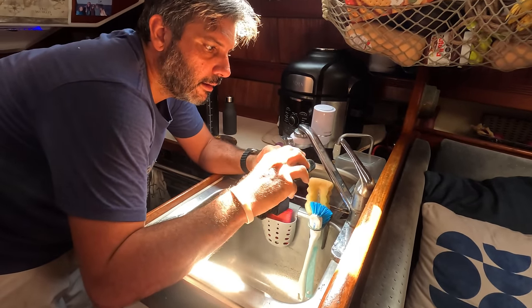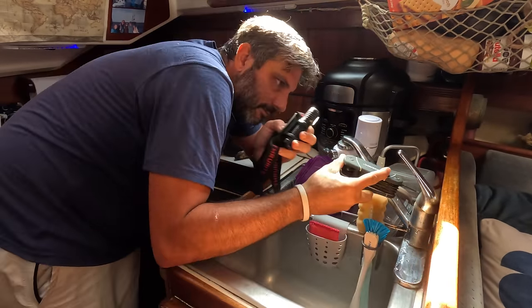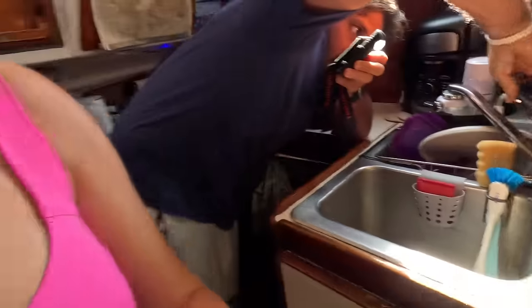So as per normal boat life, we are continuously breaking things as we prepare to cross the Pacific. For some reason, our faucet just started leaking bad a couple days ago. And we got this faucet in Nova Scotia 3 or 4 years ago. We were cruising up there, so it's definitely a custom situation. We're hoping we can fix it and we don't have to find a new faucet, because that could be really annoying.